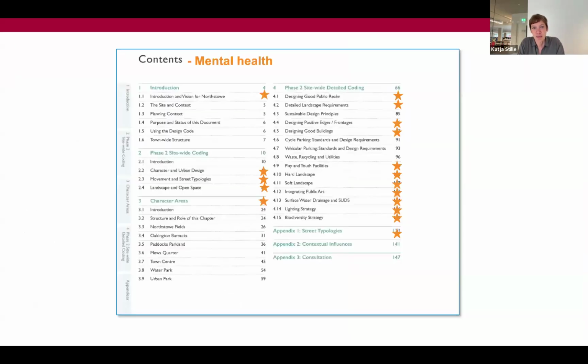So I've just taken a snapshot of the content, for example, of the design code. Looking at just a simple heading of mental health, because all the health issues are interlinked, you can see how many of the coding topics do relate to mental health. For example, designing a good public realm is really important so that people are not scared and can get around and feel safe. That you have interesting streets to walk along, eyes on the street, the right landscape, the right lighting strategy. So all of these elements are directly or indirectly linked to the mental health of the community.